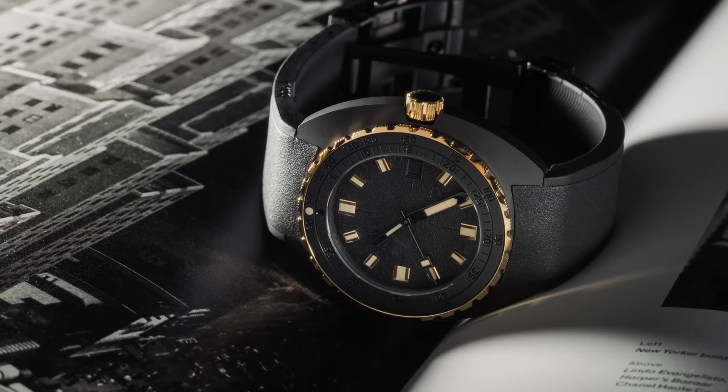I feel like it's the kind of thing where we look back and we see these military Doxas from the 60s, and you're like, can you believe this ever existed? This is going to be that in some 50 years. It'll be like, they really made that? That's wild. Doxa? It is wild, and it's all about the experience.